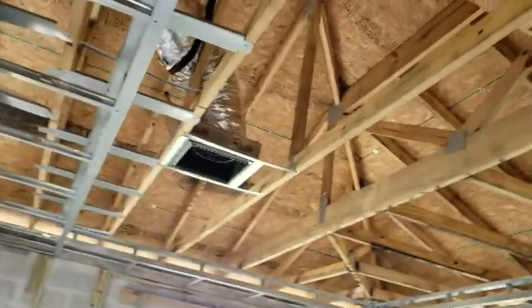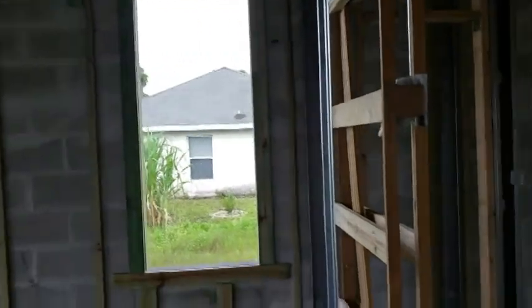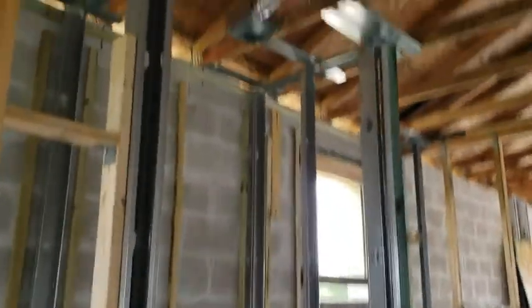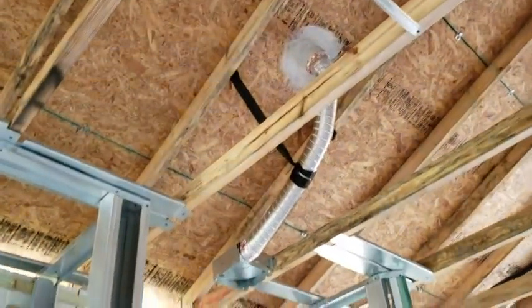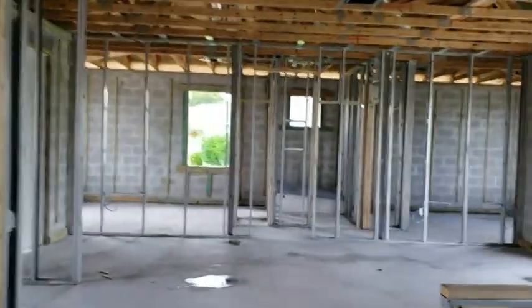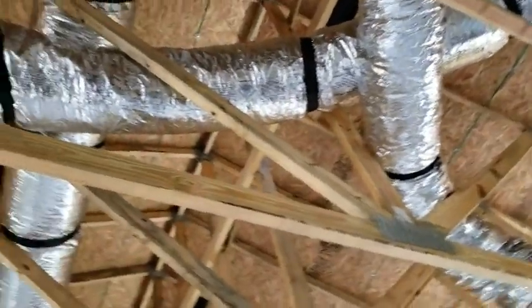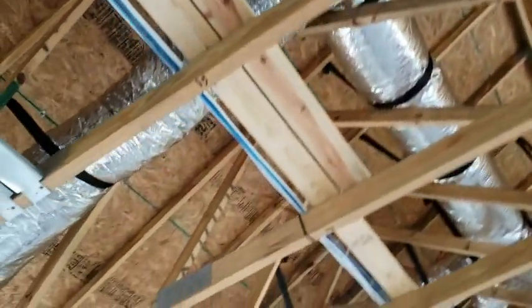Coming in here, right there and right there. Yep. And step into the master bath. And there's our vent fan right there. Let's take a walk out here into the living room as we come out here. Yep, I can see everything over here. Very nice work.